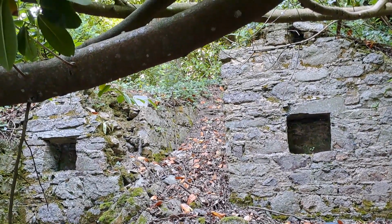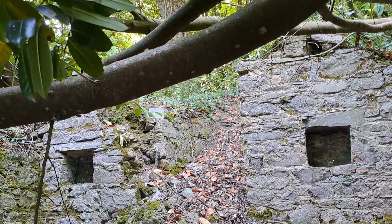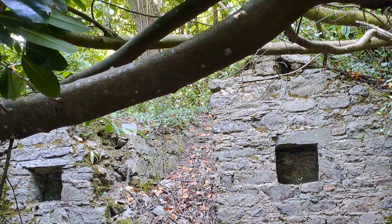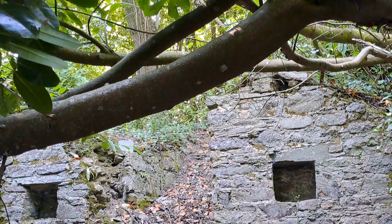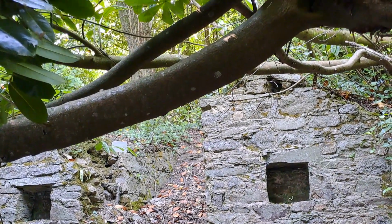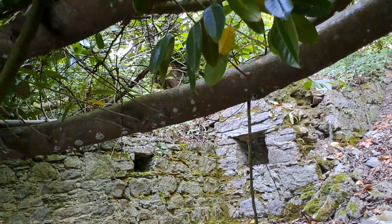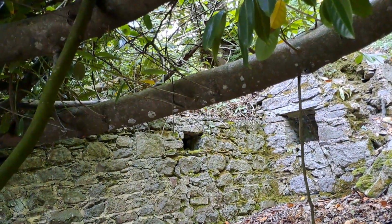A couple of gaps in the walls, say for holding stuff, I don't know for certain, but you can get an idea of the extent of it there, leading up and away. So you would have quite comfortably fitted a couple of boats in here for the winter time.